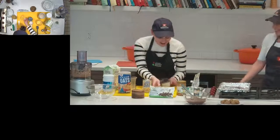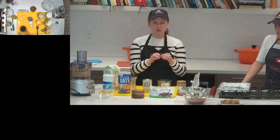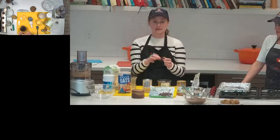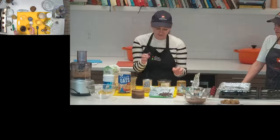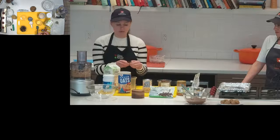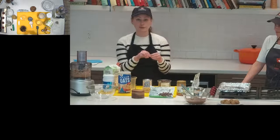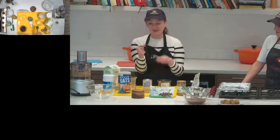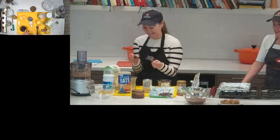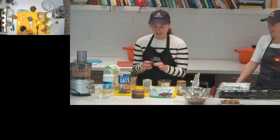So dates, just like Valerie said in the chia seed pudding recipe, they add that nice natural sweetness, but you're still getting that fiber since it's a fruit. And so we're going to add in 8 dates here that are pitted. Do keep in mind you want to make sure that the dates are pitted so you don't bite into one of those hard seeds in the middle. That would be not ideal. Be delicious. Nope.